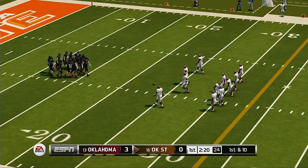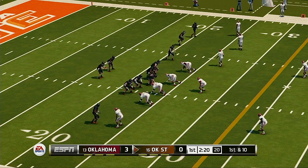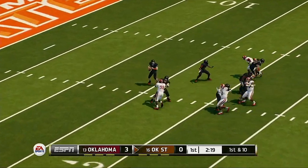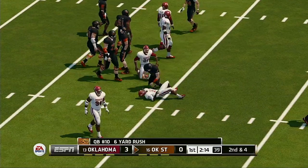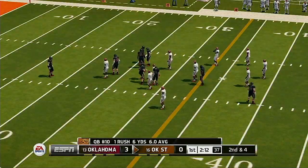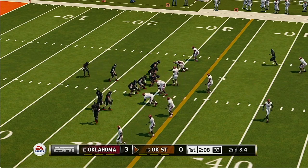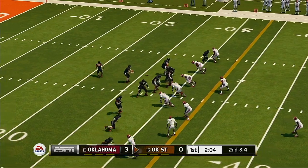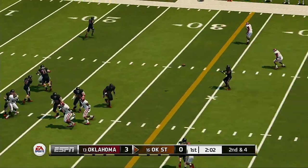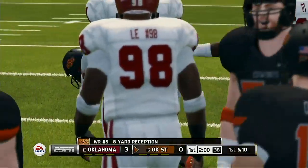The quarterback leads the team out on the field for the first drive. He's scrambling. Brought down in the open field. That'll make it second and four. And they make the stop around the 37-yard line.